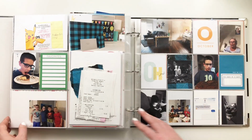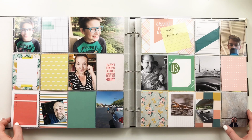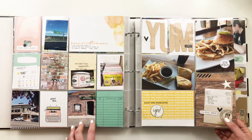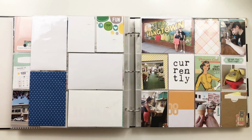And with my December daily being finished now and me being completely and utterly sick of Christmas supplies, I am really excited to get back into some bright colors and playing with all of my other supplies. I'm really excited to do these pages. And yeah, I just hope that this has worked like I hope that it would.